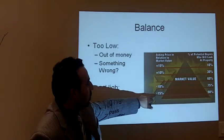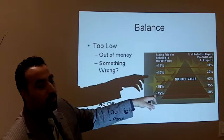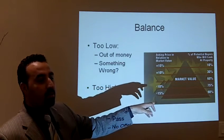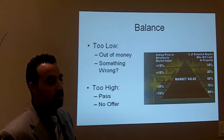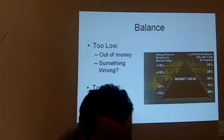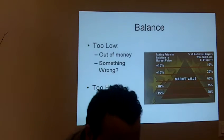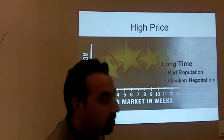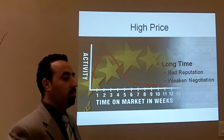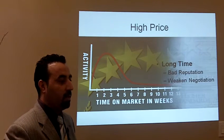Of course, if you list it lower, as this chart says, you will get a lot of curious people walking in, but these curious people will also have another question: why is it so low? But then, if, for example, the seller is selling because of personal reasons, we cannot disclose it to the potential buyer. Because you have to protect that, right?